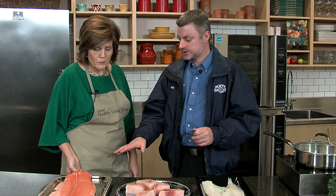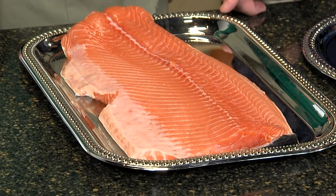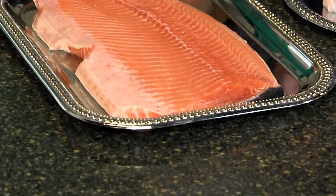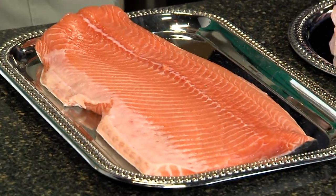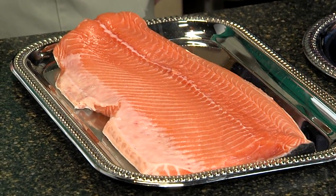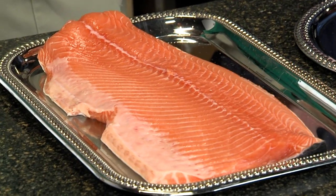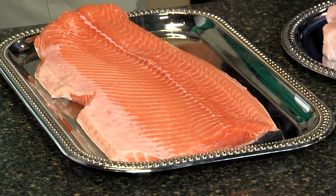Well, let's start with the salmon. Sure. This, I truly believe, is one of the best salmon in the world. It's actually a Scandinavian salmon that's raised in a very small group of islands called the Faroe Islands up in the North Atlantic, up in the North Sea. And then they ship it to Scotland and process it in Scotland because the islands are so small they don't really have a lot of facilities there.